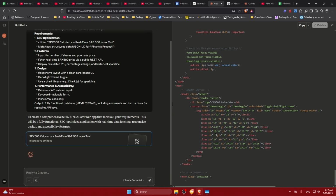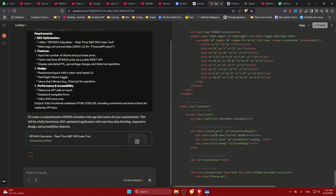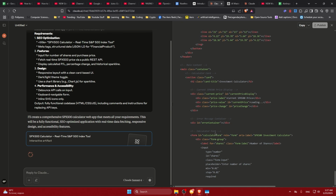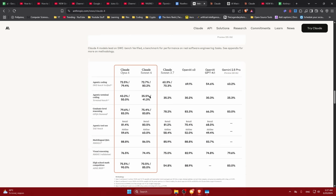I would highly suggest if you use these models every day to code or whatever, just use Sonnet. It's also better on coding, at least on the benchmarks we've seen, and it should do the job for you.